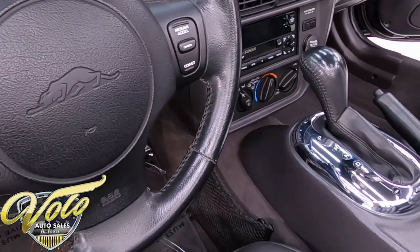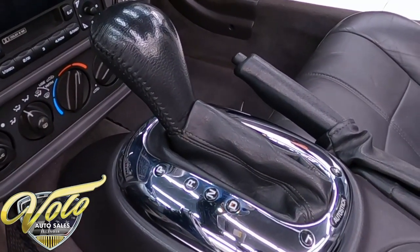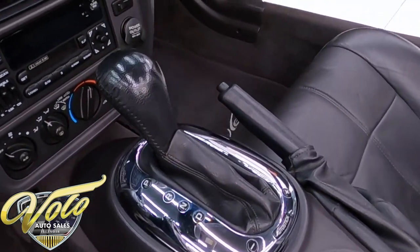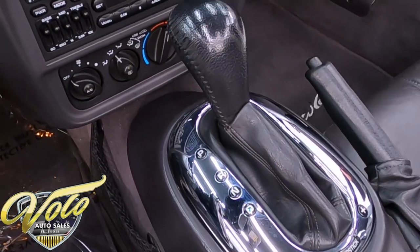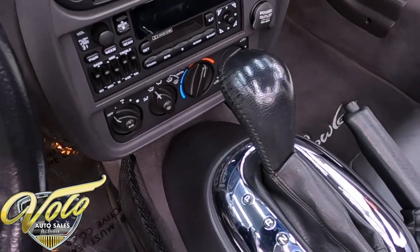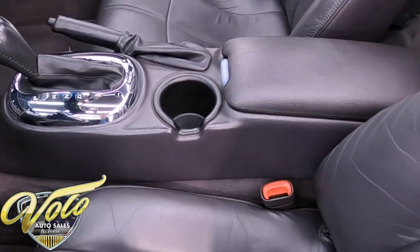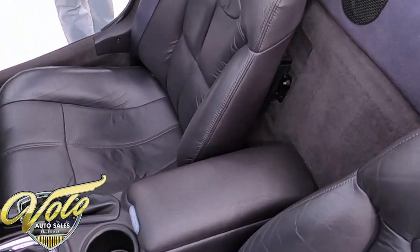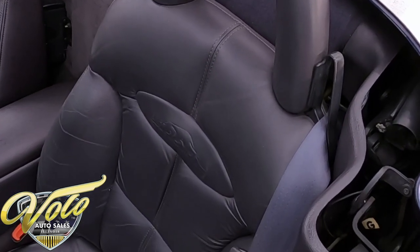The four-speed auto stick shifter is in the center there. It's four-speed auto, but you can put it in a semi-manual mode so you can shift it up and down through the gears. You have a little cup holder as well and some cargo nets. Coming to the seats, they're in fantastic shape. The leather's still soft on them. They're in really great shape, so there's no cracking or brittleness on them at all.